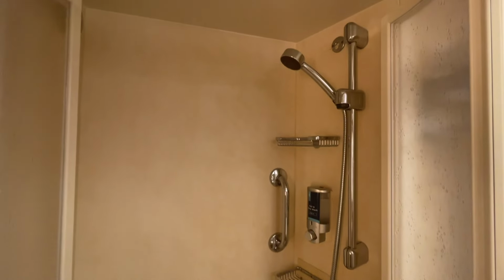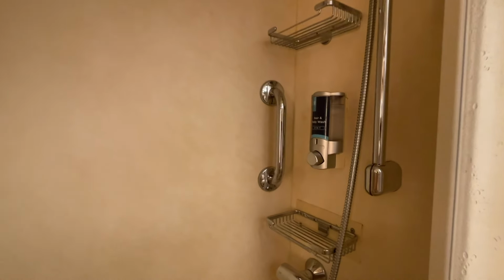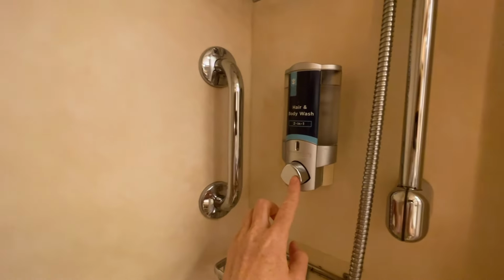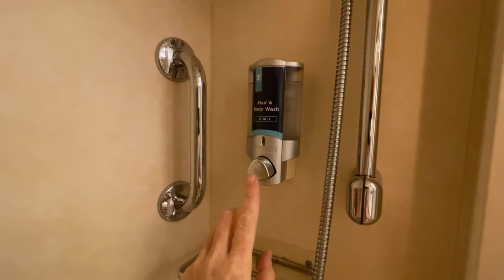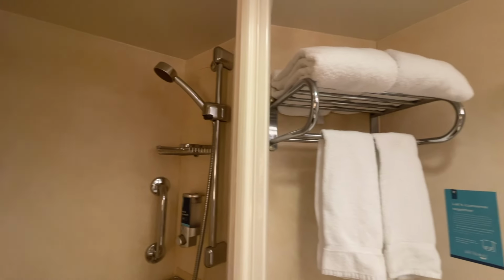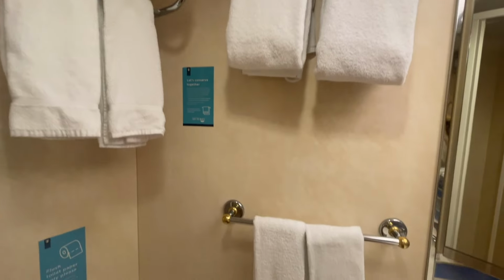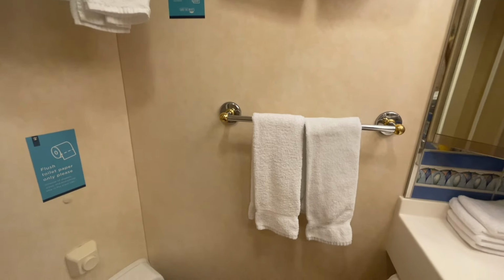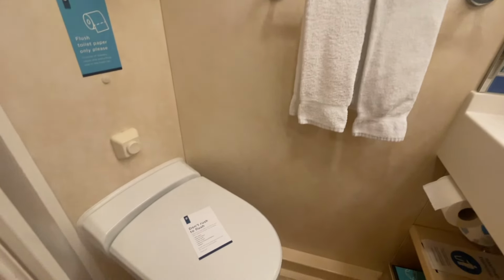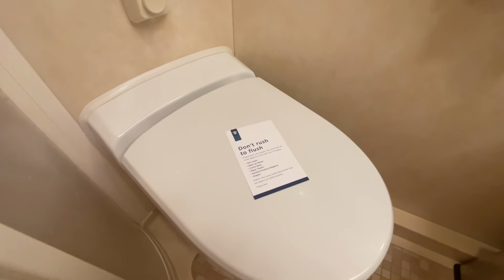The shower had sliding doors, which I preferred to the shower curtains that you see on some ships. There was hair and body wash provided, but if you're picky about what you use in your hair, maybe bring your own shampoo and conditioner. One thing that I noticed is there is a fine for flushing anything other than toilet paper down the toilet. Most people know not to flush other stuff down, but I guess they need to make some people aware.